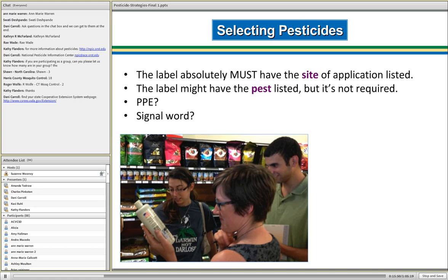Now with the pest, the label might actually list the pest that you're looking for. And if it does, you can be assured that the manufacturer has done some kind of testing at some point and it was effective at killing that pest. But we know that pesticide resistance can develop over time, so it's no guarantee. And it's prohibitive for them to test their pesticide product on every pest that might be possible. We know there's thousands of different insect species, so it's not required.